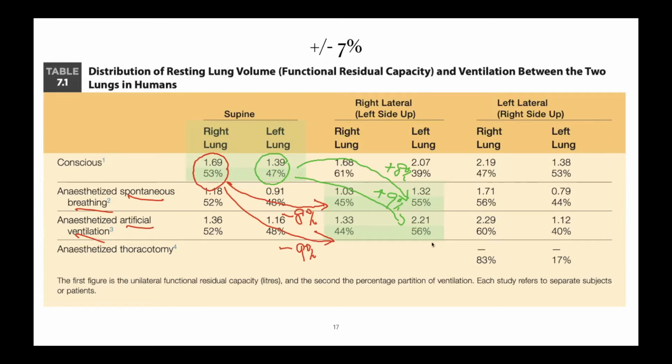You can see all these different numbers, and that's the reason why I chose this ±7% rule, because I think that will allow me to create scenarios which will be easy enough for me to remember. So in other words, I start off with 53 and 47, and then if you go to a right lateral in the conscious position, what I know is that the right lateral means that the right side is your dependent lung, and that will increase in ventilation. So I'll +7 here. But during anesthesia, I know that that will reverse, and so I will -7% from this figure.